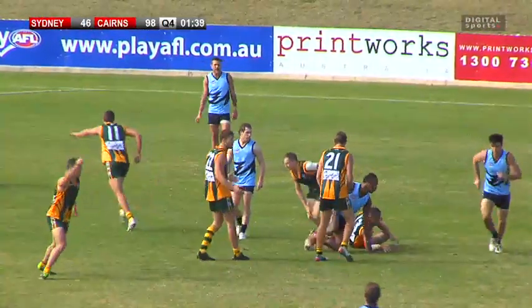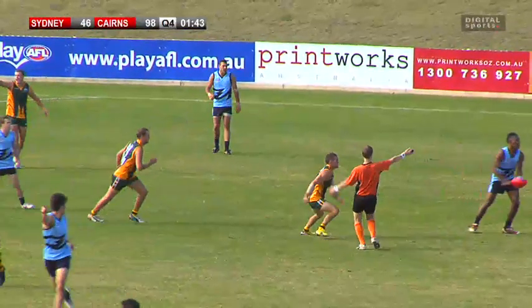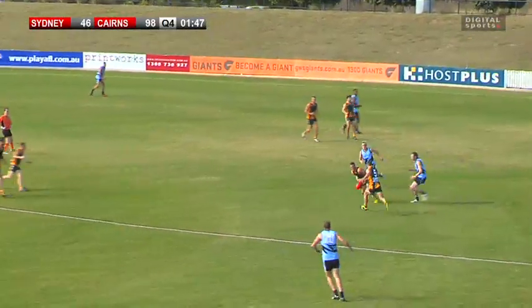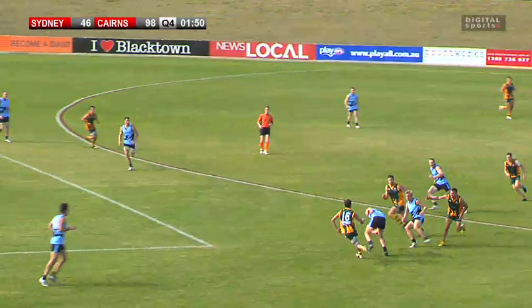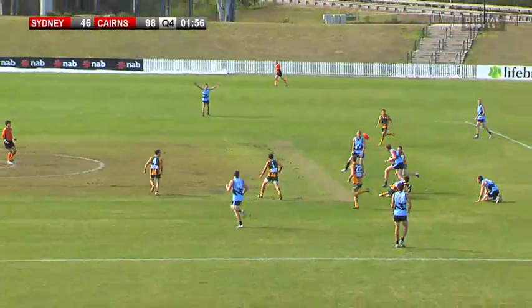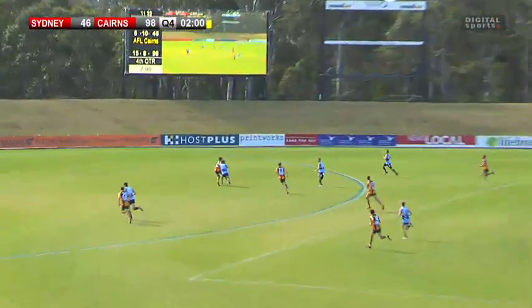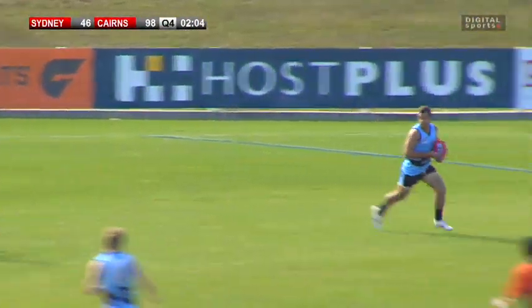No, we've seen a free kick. Dragging the ball in. It's against Davies. And Sydney get the ball. Well, they almost got the ball clear. Out of the 50 zone now, but just through sheer persistence along the ground. Wason wrapped up in that tackle. Good work there by Eriksson, overstepping his opposition player. And now it's inside 50 for the Blues, and it's taken by Parmenter.